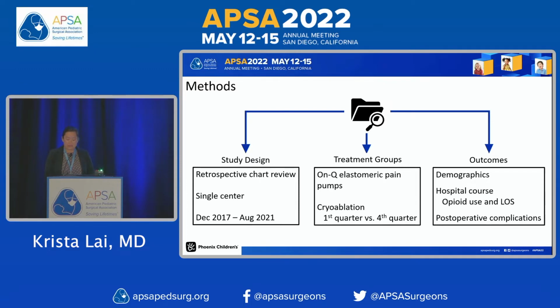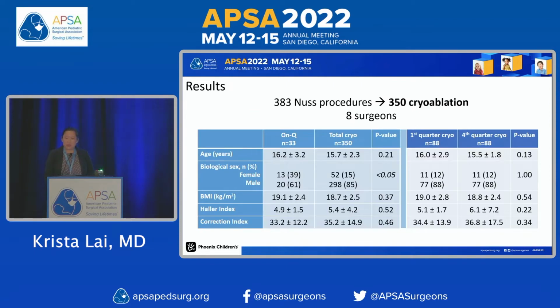Data regarding demographics, hospital course, and postoperative complications were collected. In total, we performed 383 Nuss procedures by 8 different surgeons. 350 patients received cryoablation and 33 received the On-Q pain pumps. There was no difference in age, BMI, and pectus excavatum severity, as indicated by the Haller and correction indices, between all treatment groups.